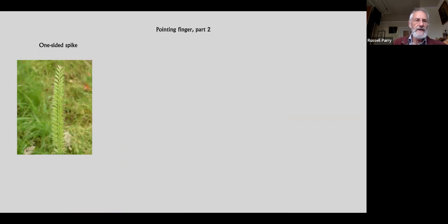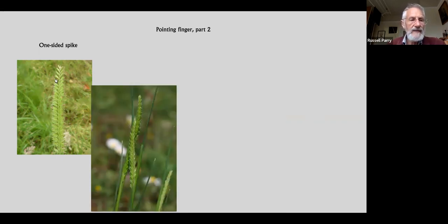Okay. Now, also a pointing finger type grass, but all the spikelets are on one side of the stem. And there's a nice picture showing that. Not quite so obvious here, but you can just see that the bare rachis is visible down one side. And that is crested dog's tail.